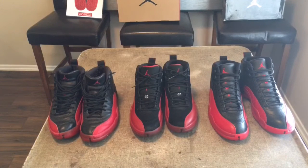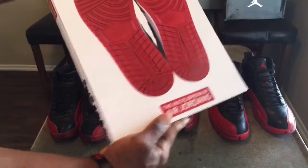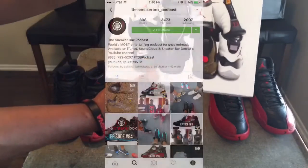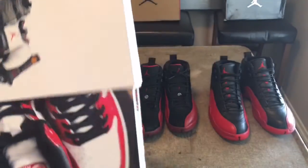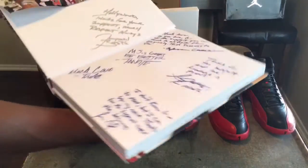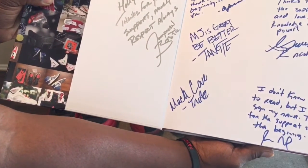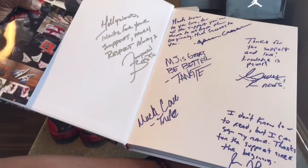Also, big shout out to my boys at Sneaker Bar Detroit for the Jordan Encyclopedia. I appreciate you, Africa Seas, all you boys at the Sneaker Box Podcast. Definitely check that out. This is great. They actually signed the book for me inside and everything. John and Bossy got into this one as well. They also gave me a calendar, which I had to take to work. But shout out to that. Look at those signatures. Shout out to all those boys there. I do appreciate you guys for that, and definitely support their channel. If you come across it, definitely listen to those boys. They do some good work out there in Detroit. Definitely holding them down.